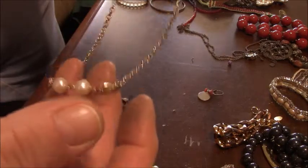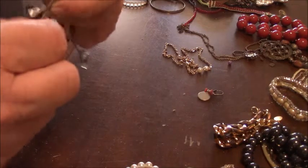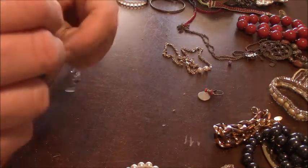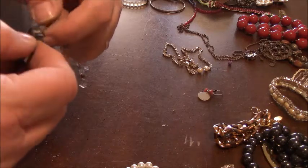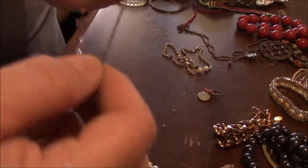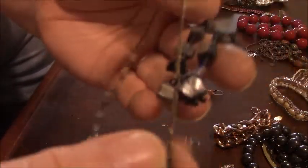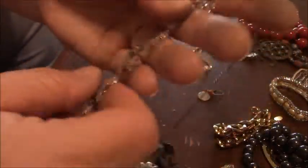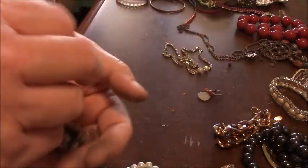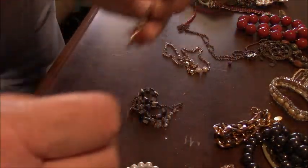Inexpensive little cheap piece. Let's see, these two are tangled together. Alright, I'm not going to try to untangle these two. This one, very worn. I don't know if you can see. It's pretty worn. It's got a cute little delicate chain. So a crafter's piece. And then this one too, crafter's piece. And then I think I showed you this earring already. So that was it.